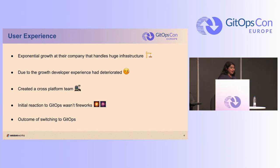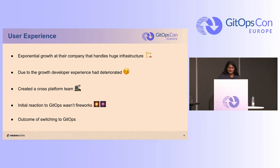But their initial reaction to GitOps was not the same experience that I had. Theirs was not fireworks. The developers were not excited about it at all. They were actually very apprehensive of it, because they didn't like the fact that their environment was changing and the way that things had to go were suddenly different. So they actually solved that by using different representatives from each of the R&D teams and creating a champions group. And then they were able to go back and take that back to their teams as well.